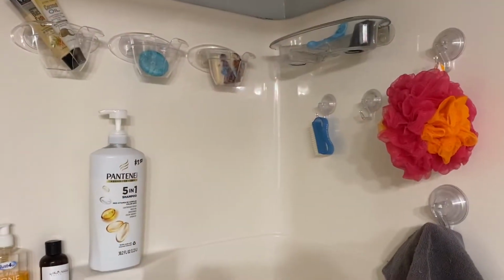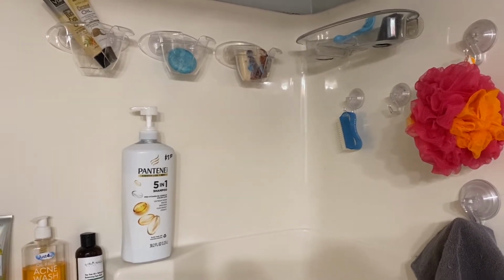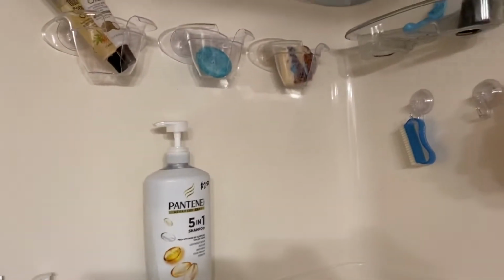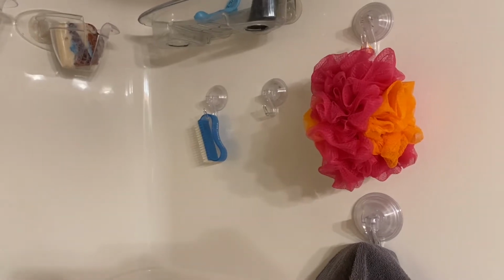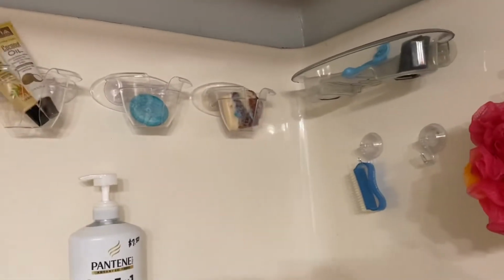Thought I would pop on and just show y'all how I have my bathtub organized with all my products. I do enjoy using these home collection products from the Dollar Tree. They are perfect for all things organization in the bathtub. The hooks I did get at Home Depot. I believe it was a 4-pack. And so I do use those. And then all the rest of these pieces did come from the Dollar Tree.